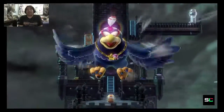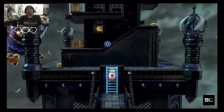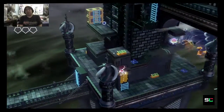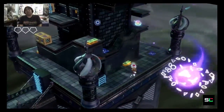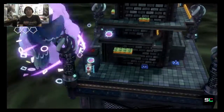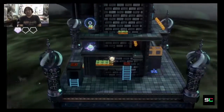Oh god! Wind resistance! Let's go! Giant bird! Oh man, it can teleport! What does this do? Oh, coins! Win! So... Whoa, whoa, whoa! Jewels... He's not really killing me, but just being a nuisance. Oh, he does move the blocks though.